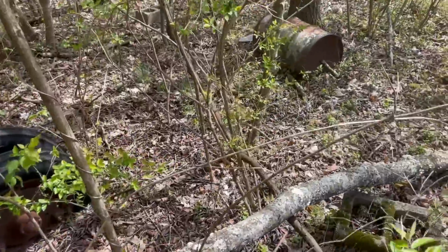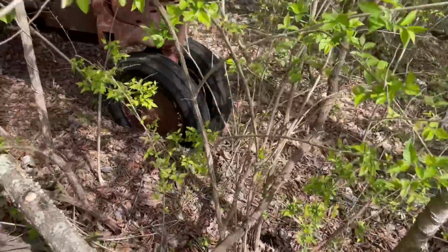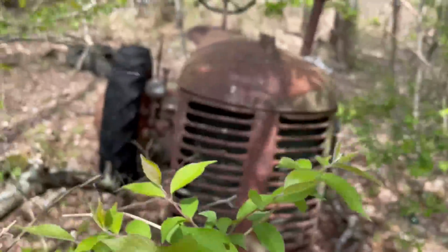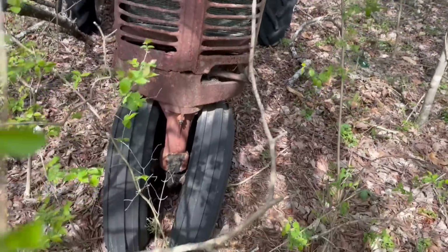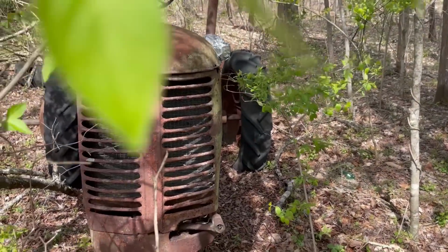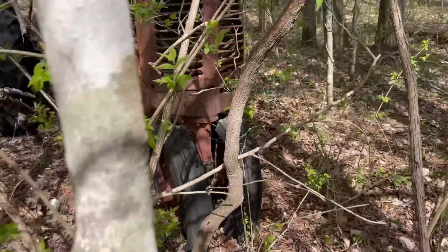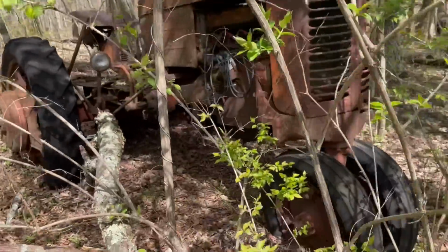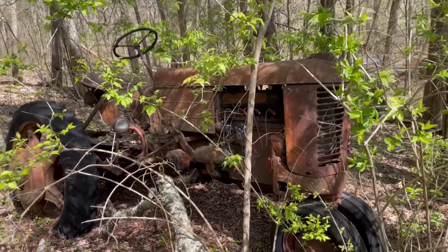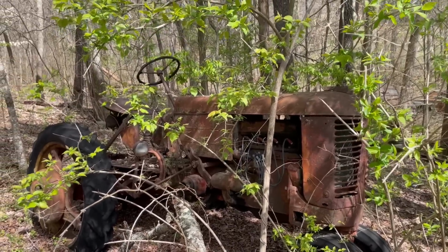See if I can get to the front of it here. Yep, that's the front of it. This thing's pretty neat. Restorable, or a good source of parts. Yeah, I like it. Or it's even good lawn art if nothing else. It's not too big and not too small. It's a good sized tractor.